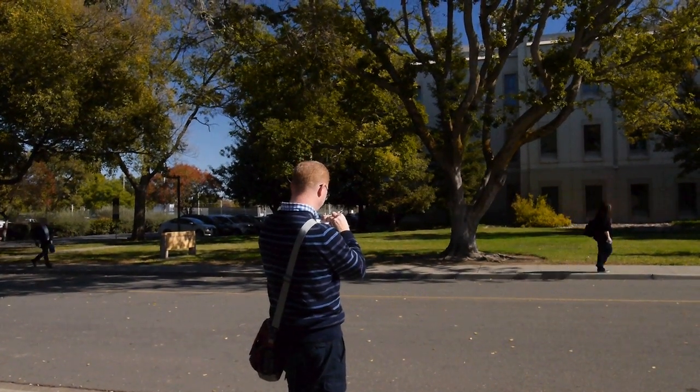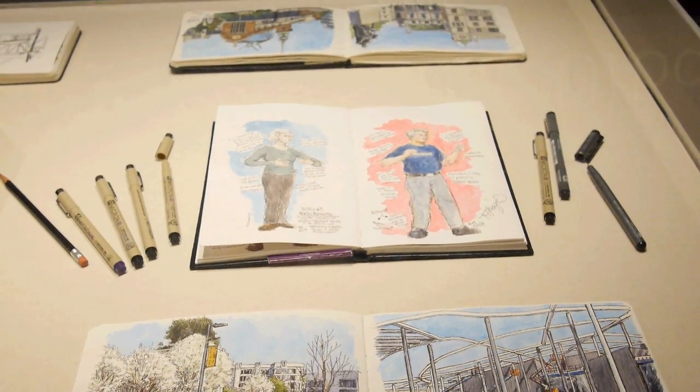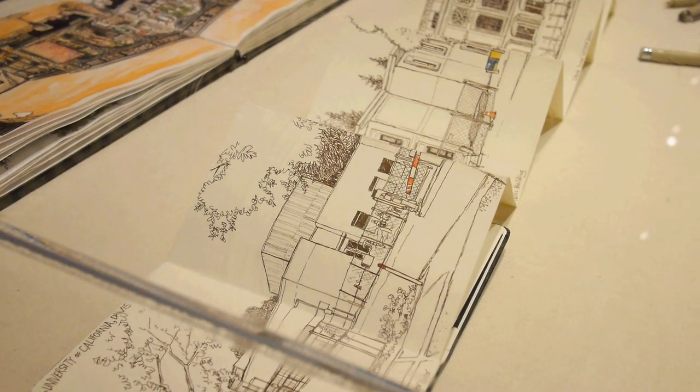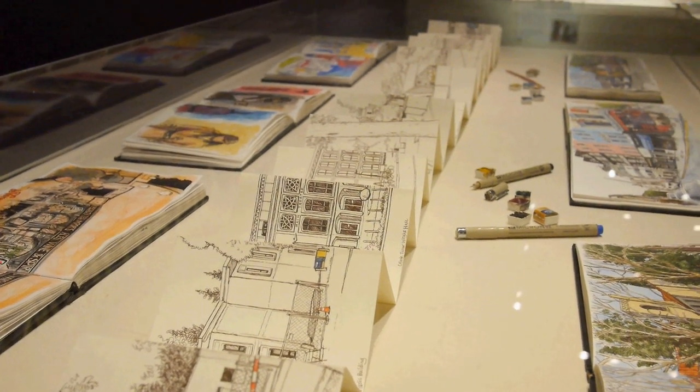In the exhibition, we claim that Pete actually is having a conversation with the city while he sketches. And over time, by returning to the same things that he's drawn again and again, we, as viewers of the exhibition, benefit from his eyes, seeing things change over time.